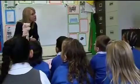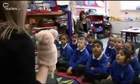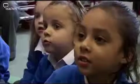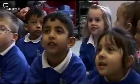It's time for us to do our phonics learning for today. And what we're going to do first of all is we're going to do some recall and revisiting of some phonemes that we already know and some tricky words. I wonder who can tell me what phoneme this is. Katie! Well done.